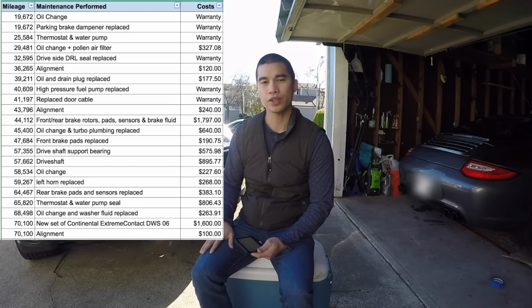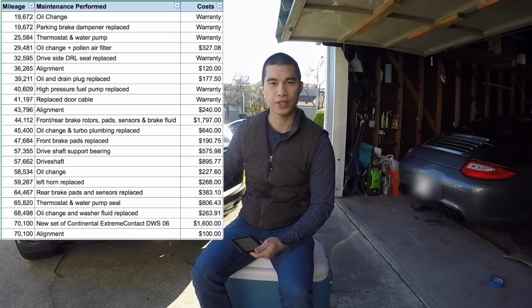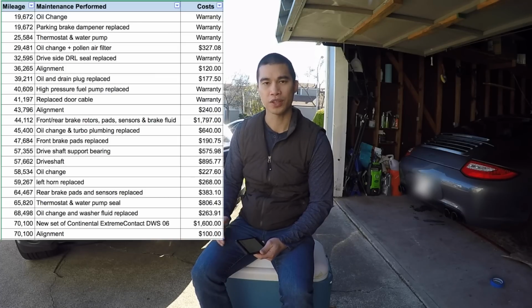At 70,000 miles, I replaced the tires with all-season Continental ExtremeContact DWS tires. They make one of the only all-season tires for a 21-inch wheel of this size, and that came out to $1,600 for the tires plus mounting and balancing. I also spent another $120 on an alignment.